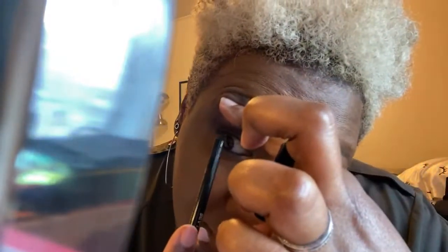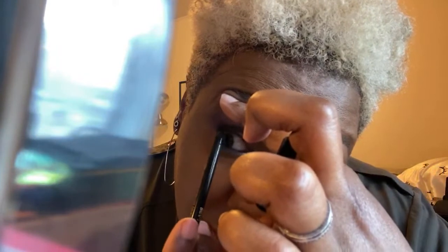So pretty, that little hint of purple. And of course, extreme black on the upper lash line. I think I'm gonna try to smudge it on my lash line as well. Gotta really concentrate.